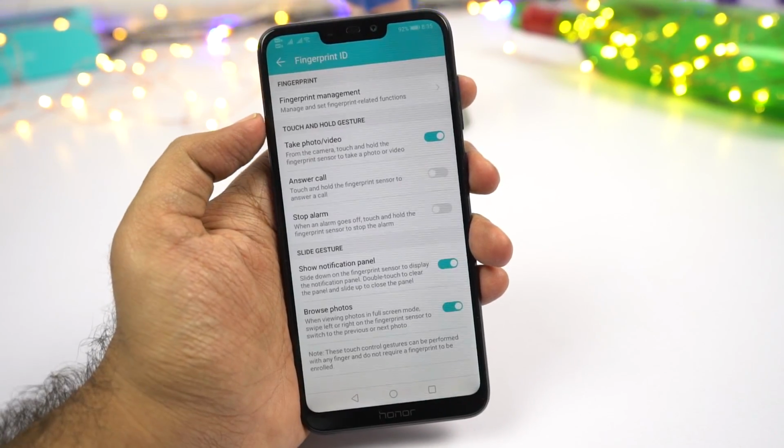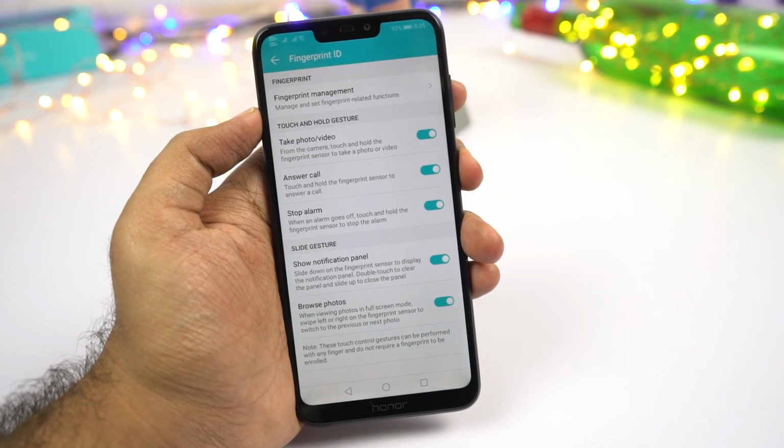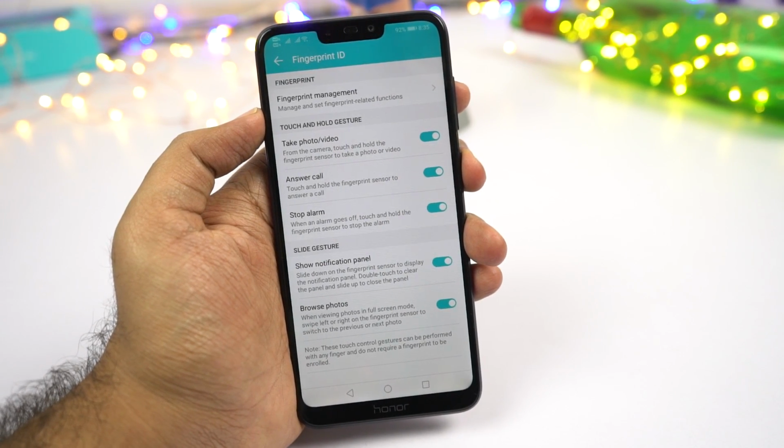Now finally, we can even answer calls and stop alarms using the fingerprint scanner just by enabling these two toggles. Here's a quick preview.